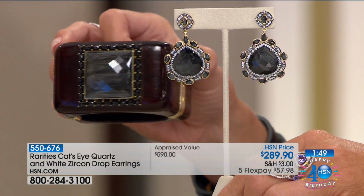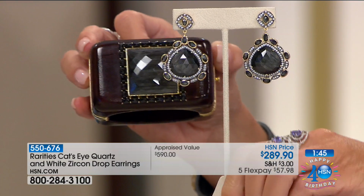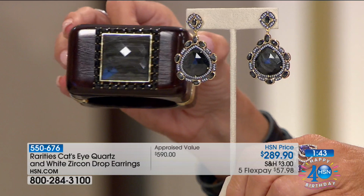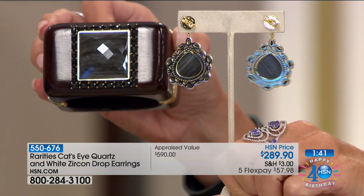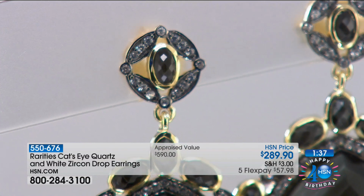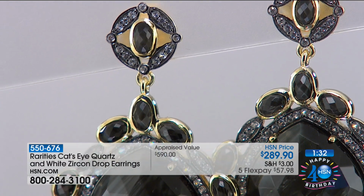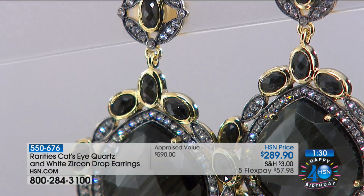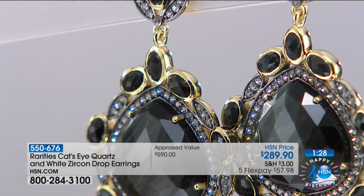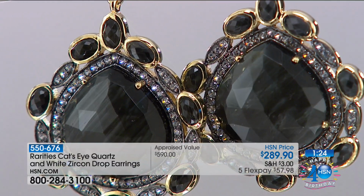So do I have any cat lovers that are watching? Because if I do, even if you don't love the pieces, although you can't really not love them, if you're a cat lover, how could you not own cat's eye? It's very rare to find it. Now with this drop earring, as Lynn said, there's an unbelievable chatoyancy coming from the cat's eye. What does that mean, chatoyancy? It means that it's glowing and the light is changing.